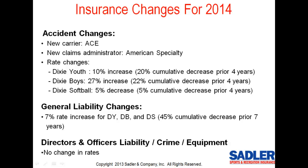The accident rate changes are simply a function of the actual loss history over the past 3 to 5 years. We work closely with the carriers to make sure that the rates are set at a level where they earn the smallest possible profit. Under the accident policy, the rates for Dixie Youth will increase by 10%, but please note that the cumulative rate decreases over the past 4 years have totaled 20%.